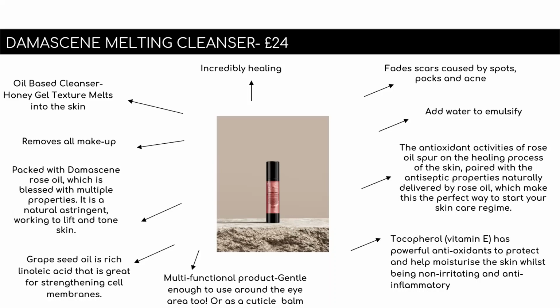So this particular cleanser is incredibly healing, and it's really great for breakouts caused by spots, pox or acne as well. So, great even for combination skin who maybe suffers from those, but all around a really nice cleanser. Just a great way to start your skincare routine. And obviously we know when we double cleanse, we start with an oil, so this is perfect to start with, just to remove any makeup. So there's that one.